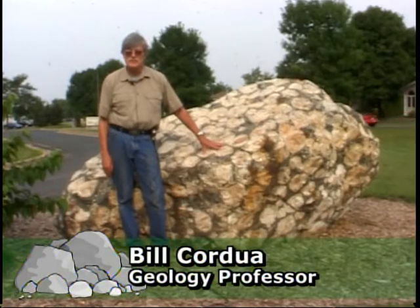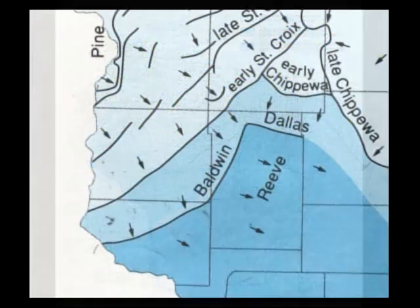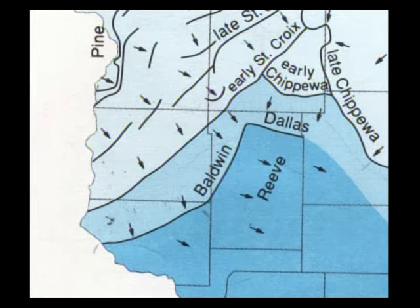This map from the Wisconsin Geological and Natural History Survey shows the distribution of materials left by these glaciers. We call this glacially derived material glacial drift. The southwest corner of Wisconsin has little or no glacial debris, and that's the so-called driftless area. Around Pierce and St. Croix counties, we have glacial ice from several older glacial advances, as well as the most recent advances. The arrows on the map show the direction of inferred ice motion.